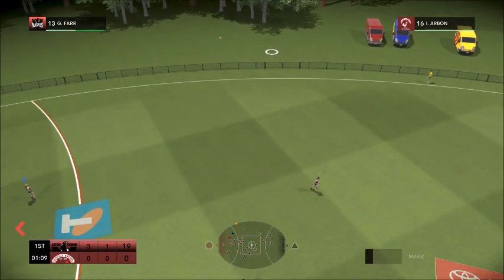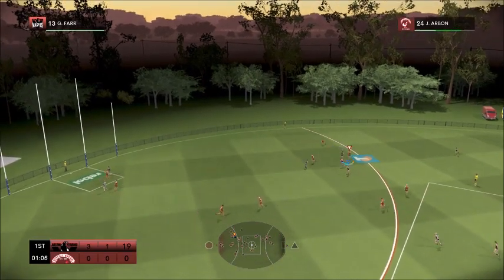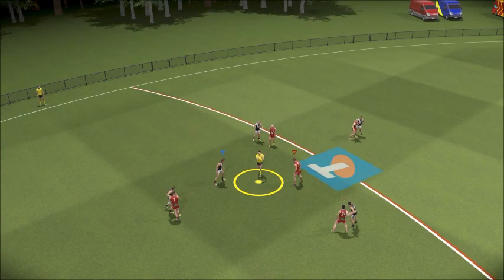McPherson has found some space. He's completely shanked it. Lost his radar there. Looking for some quick ball movement. Delivers it inside 50. It's a tough game. They want ball, but they're not going to get it.